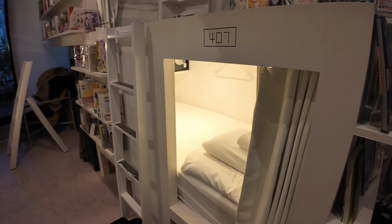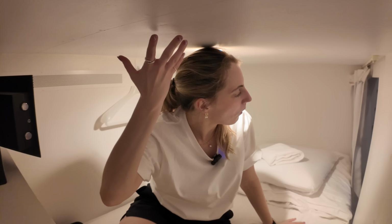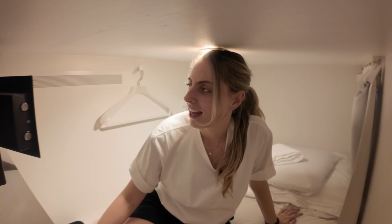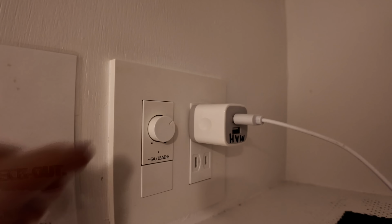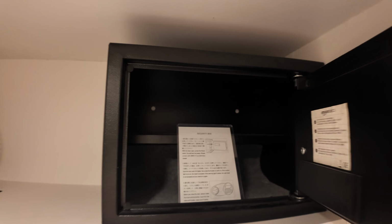So this is the inside of my little capsule, and it is actually a really low roof. I'm used to places having a little bit more height, and I'm 170 centimeters. So if you're really tall, maybe don't get a lower bunk, maybe the top bunk is better. So you always have a curtain so you can close it for privacy. And in here we have a really bright light, but you can adjust it. And we also have a safe, so you can put your valuables inside.